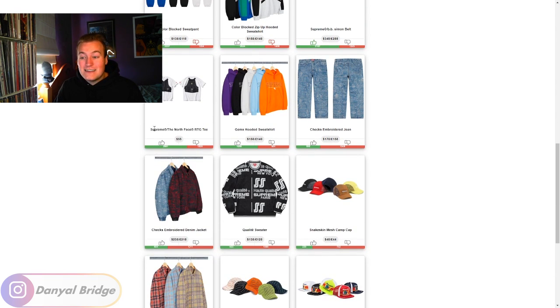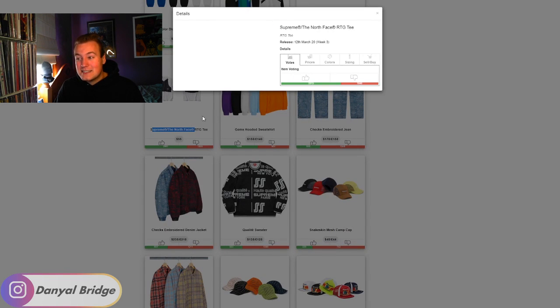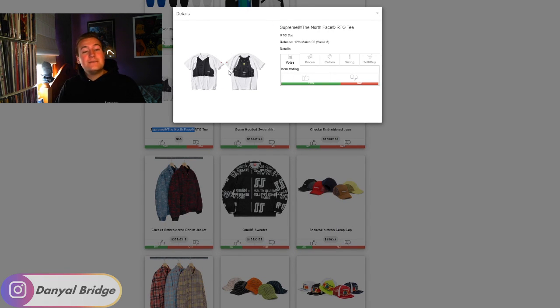We'll move on to another Supreme North Face piece, which is the tee dropping this season. 55 American dollars, so around about 75 Australian. This one has the detachable vest printed on the front and back of it. A very weird choice there to go for the print, but yeah, I suppose if you want to do that, Supreme, you can do that. There's nothing wrong with that.